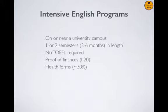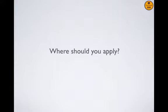Lastly, we have intensive English programs. Many universities have their own intensive English programs right on campus. They're tailored to be the place where you as an international student can spend a semester or two strengthening your academic English skills. The great thing is that since many of the English centers are right on the university campus, you will already get comfortable in your new setting. So you have four-year universities, two-year community colleges, and the intensive English programs.